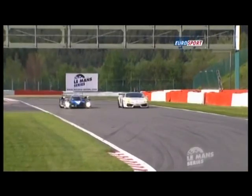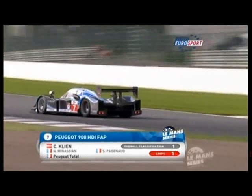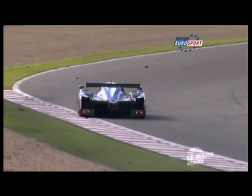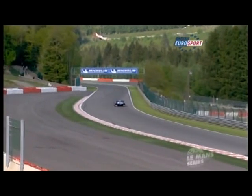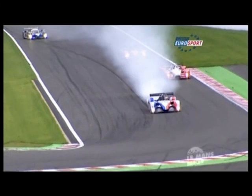And carrying on, Pescarolo in second place as Christian Klien winds out the final few laps behind the wheel of the number 7 Peugeot. Nick Minassian and Simon Pagenaud, who's racing in the American Le Mans Series for the Acura team, on loan to Peugeot. But the drama is not over. The WR Cellini again involved in this one, but it's not his problem that's bringing out the safety car.